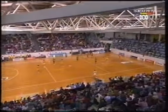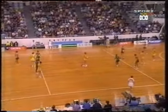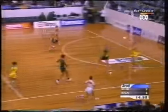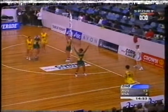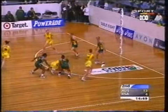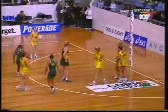Second quarter action about to begin. And the first test, Australia and South Africa in this dry series. Nick Richardson has it. And Australia 13-4 leaders. Touch there from Desmarie Kotze to deny the first attacking move of Australia. McMahon. Contact wing defence outside. Contact goal defence inside. Pass for shot.